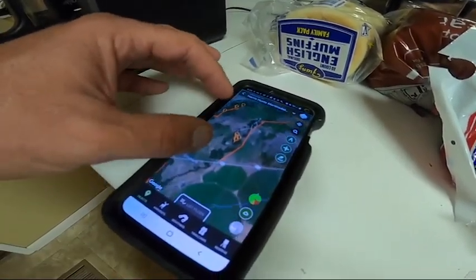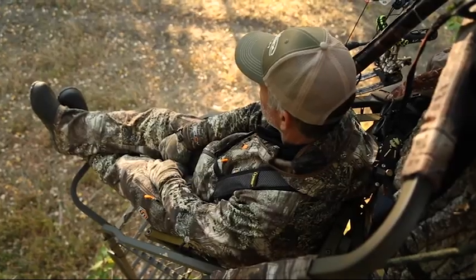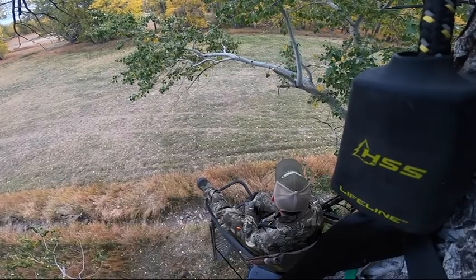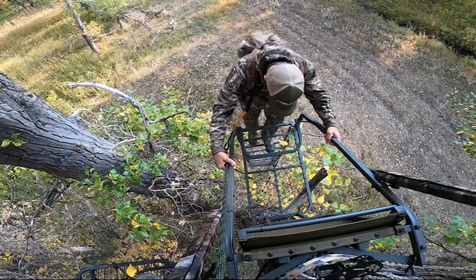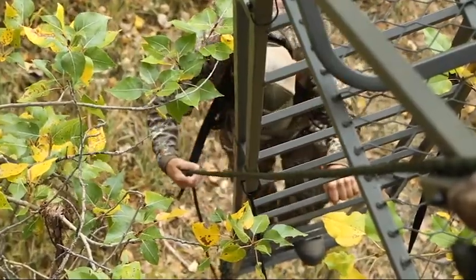Destry has a lot of stands here at his camp. The stands were placed right, they were faced right, so you could draw any direction. They had the limbs cut, the lanes cut. They're very comfortable tree stands. All of them have lifelines on them. It was nice to have it already done for you.